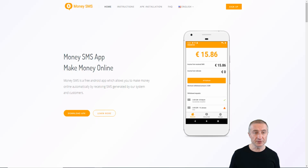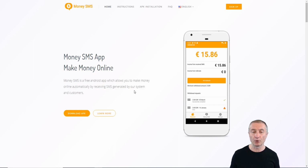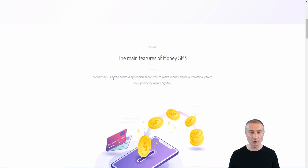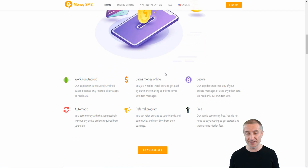The next opportunity is Money SMS app, and this is how it looks when we arrive at the site here. You can see here Money SMS app, make money online. It is a free Android app which allows you to make money online automatically by receiving SMS generated by our system and customers. So if I scroll down a little bit here, let's have a look at the features. It is a free Android app which allows you to make money online automatically from your phone by receiving SMS.